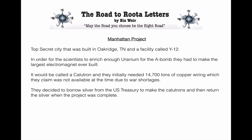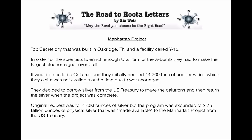Now, all that information was in the History Channel documentary, and it was good stuff. And it started me rolling, and I dug and dug and dug, and found out tons more. For example, the original request was for 470 million ounces of silver, but the program was expanded to 2.75 billion ounces of physical silver that was made available to the Manhattan Project from the U.S. Treasury. That, my friends, is a lot of silver.